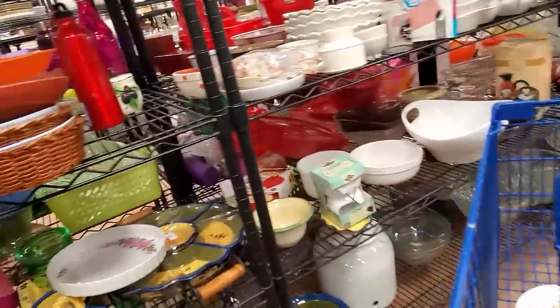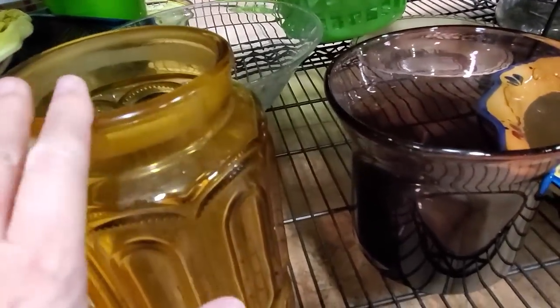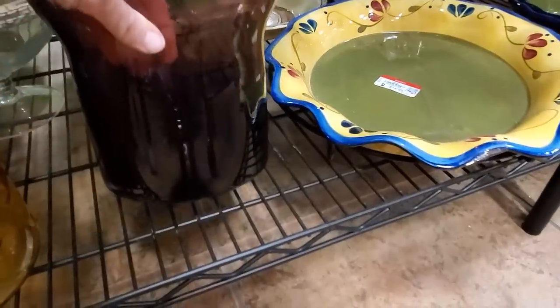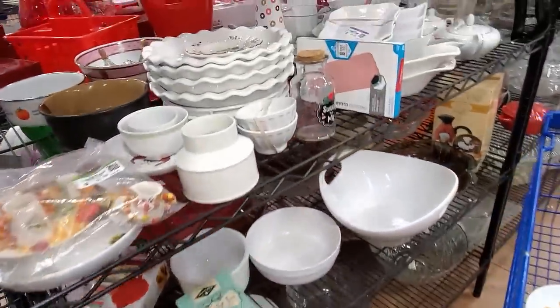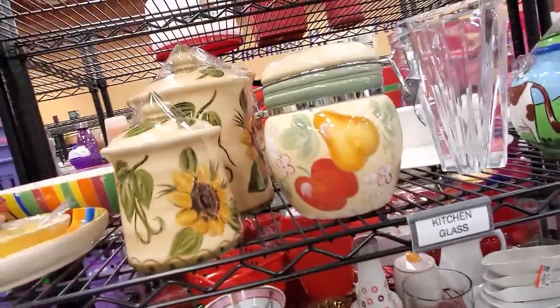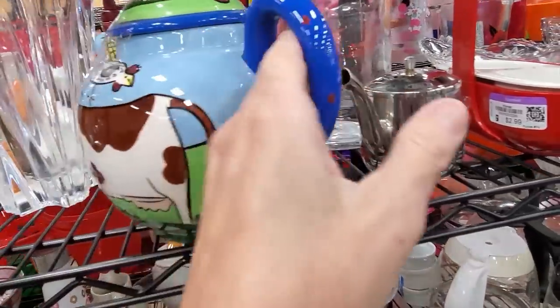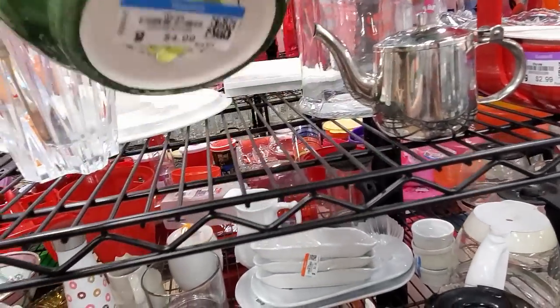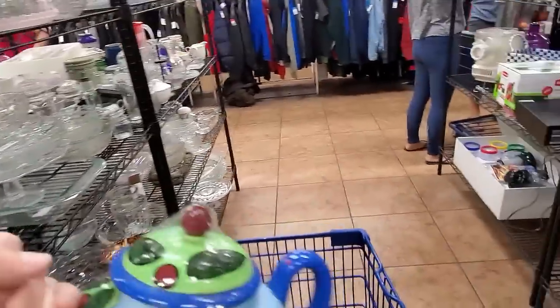You can see this store was just insanely crowded. This is Moon and Stars. This jar was sadly missing its lid. And this is amethyst glass. That was super heavy. I thought that was something else. That's why I went back and picked it up. How cute is this piece? I could not make out who the maker was because they put their price tags right over it. But yeah, that went in the cart too.